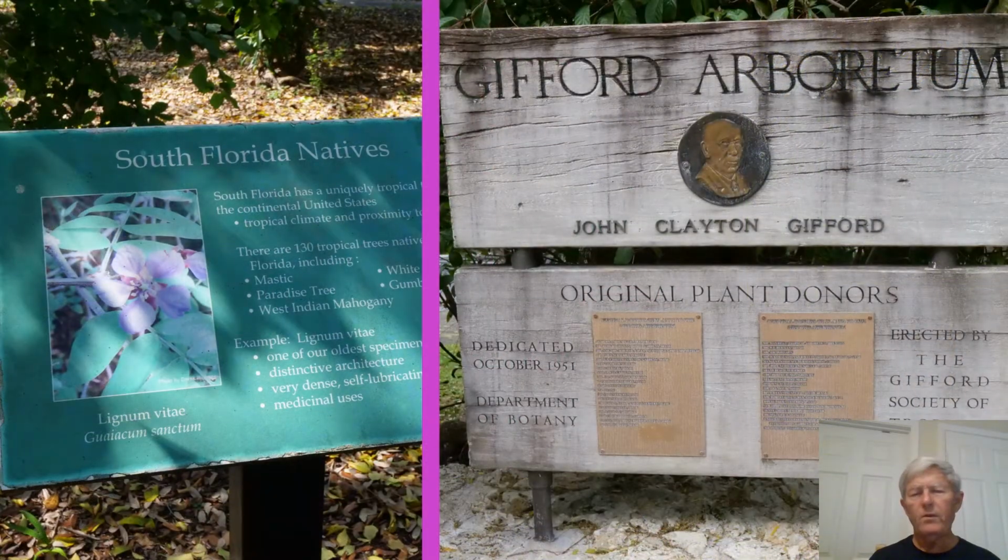More than half these species are growing in or were photographed in the native section of University of Miami's Gifford Arboretum, named after Professor John C. Gifford, who was the reportedly first person to receive a PhD in forestry in the United States. And he also had a major impact on the flora of South Florida, introducing the Melaleuca.